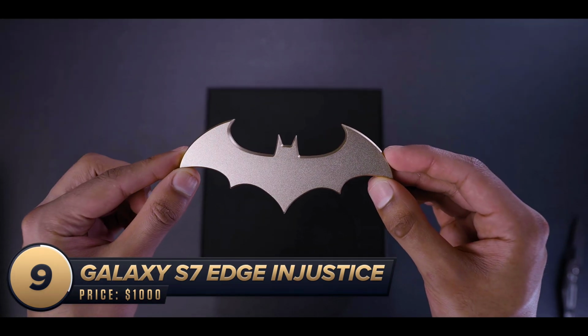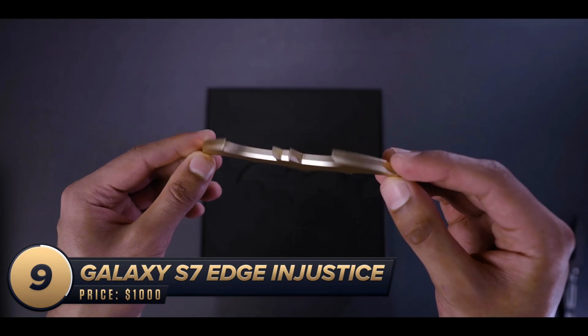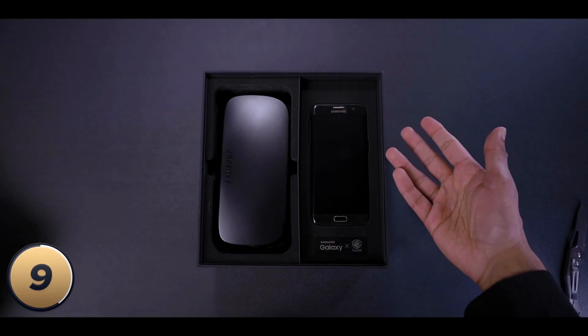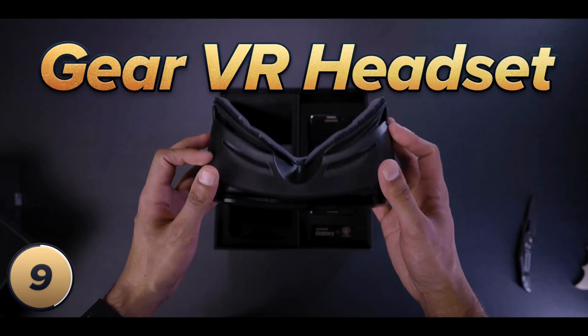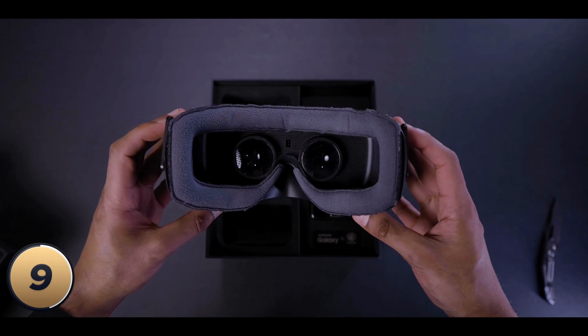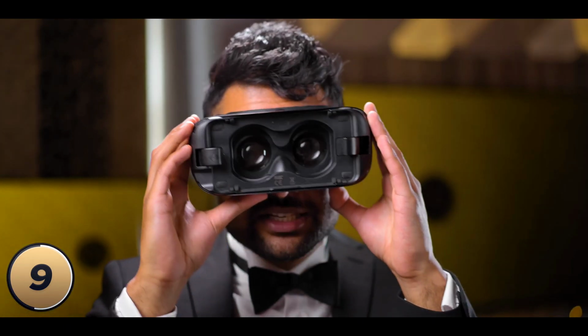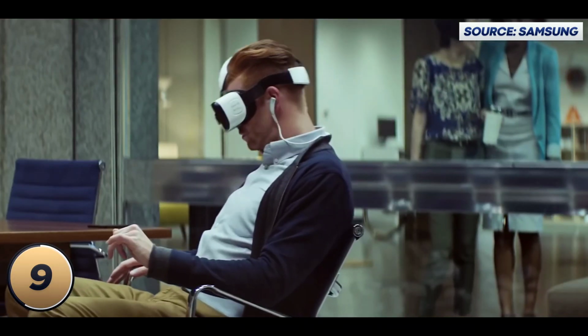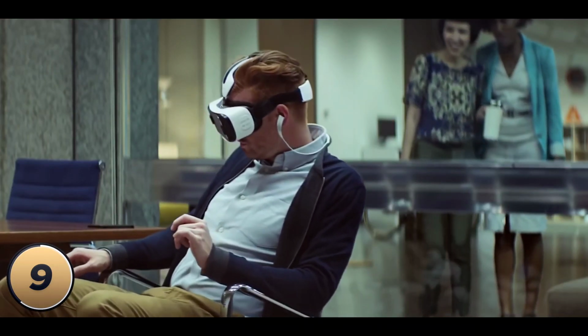The first thing you see is an enormous bat signal logo. Proper metal job this. There's a thick Batman case, we've got the phone, which I'll get to in a sec, and a Gear VR headset. At the time, this thing was Samsung's vision of the future, but it just never quite took off. VR is expensive, it's kind of an isolating experience. And I guess just the idea of sticking one of these on in public, like Samsung was promoting, just felt a bit awkward to people.